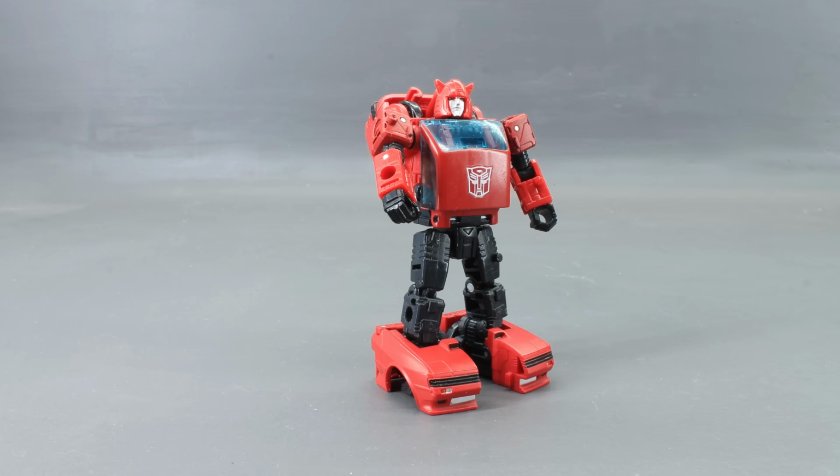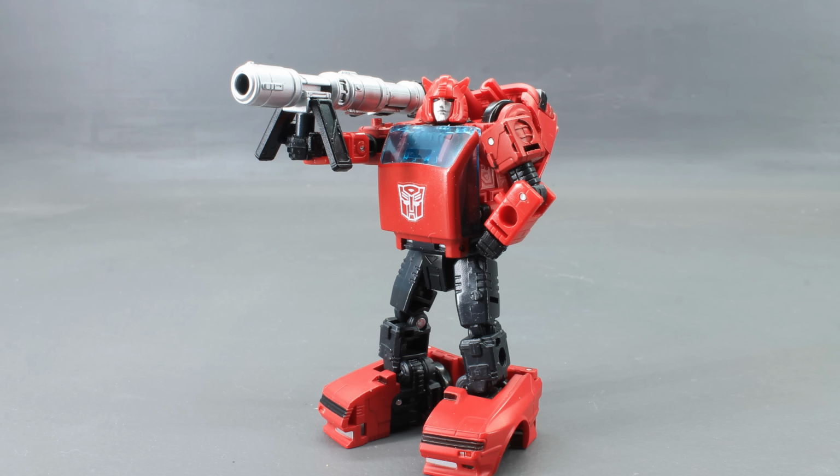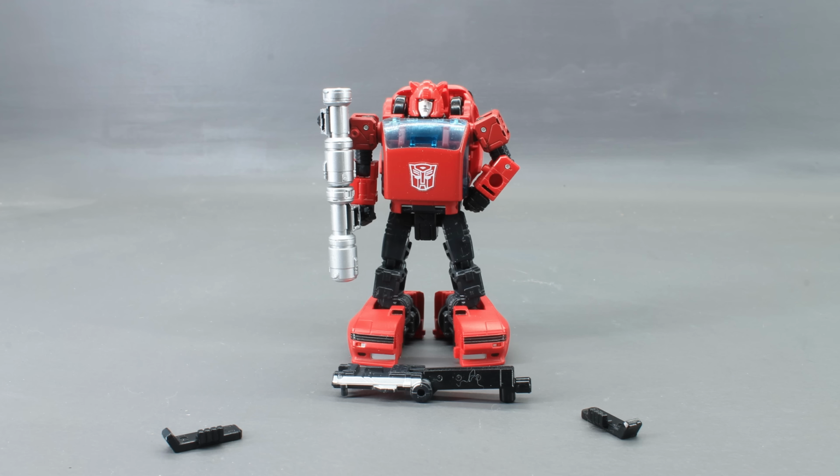So yes, everything about the car mode is great. Everything about the robot mode is great. I still have a few little caveats with the figure, but let's talk accessories first. So as mentioned before, he does come with this massive cannon thing. And Siege being Earthrise being Moon Landing, yes, he has compatibility with the blast effects. One thing you can also do is take the other parts off to make it look a little more aesthetically pleasing. However, doing so presents a problem of storage.